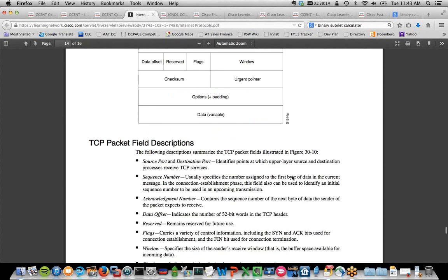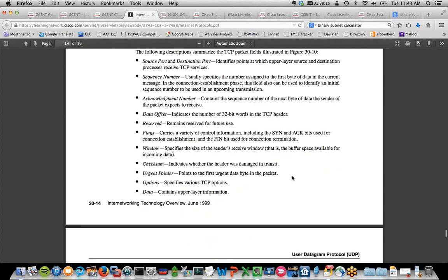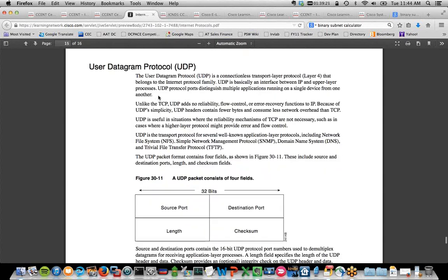Now at CCENT level, it is going to ask you the question of a stateful versus a stateless protocol. And as you see here, there's actually a good write-up on what that difference is between these two. So this paragraph, actually these two sentences right here, are a very good breakdown of the difference between TCP and UDP. And so I encourage everybody to come take a look at that.